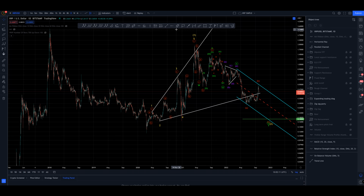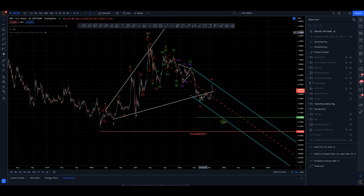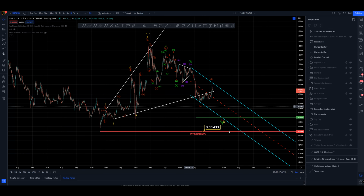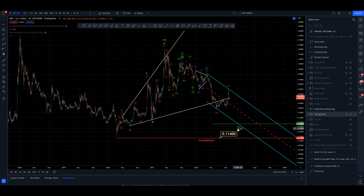I don't think we added that. Let's add that as well then. Right, the longer term invalidation point, not the invalidation point for this expanding diagonal, but for the longer term one. I better make it exactly 400. Okay, so yeah, you could just come down here in another 5-wave move. This is 5, this is 3, this is 5.